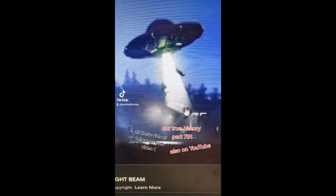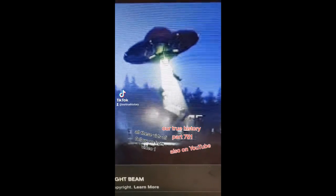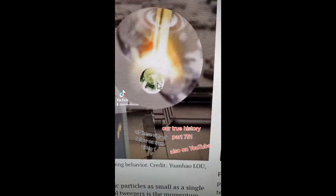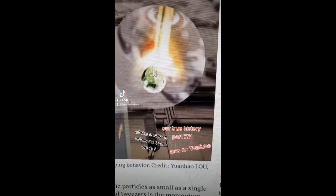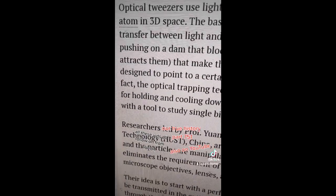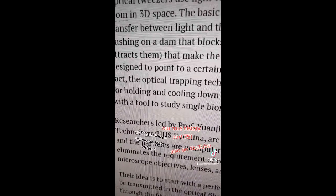Breaking news, you heard it here first. So we all know about the light beams that UFOs use to take up people and cattle into their craft. Well, the breaking news is scientists have actually now created a light particle system that can hold something in place and move it, and that's called optical tweezers. All right, it's only an atom at the moment, but down the line they expect to be able to do surgeries where you can go inside a body without actually even going inside a body.